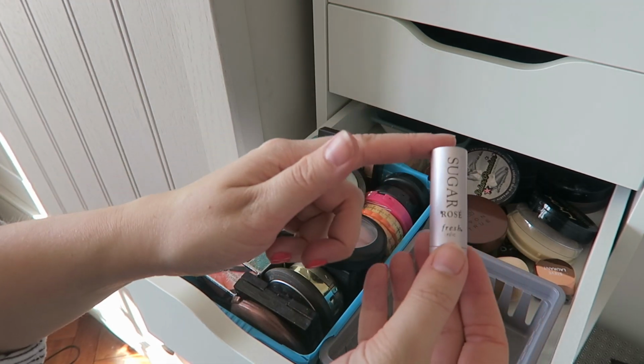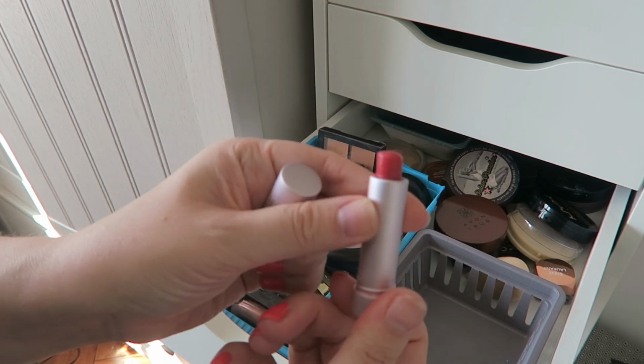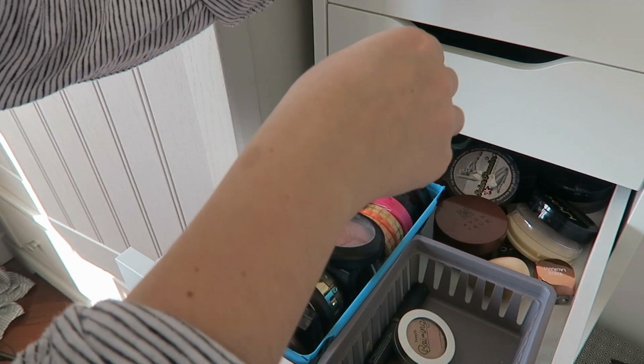I have this Sugar Rose by Fresh lip treatment. I actually thought this was really nearly done, but it's not. I've still got quite a lot, so I'm going to move that over to my handbag. So back into this pot, I'm going to just put the ones that I'm going to keep.